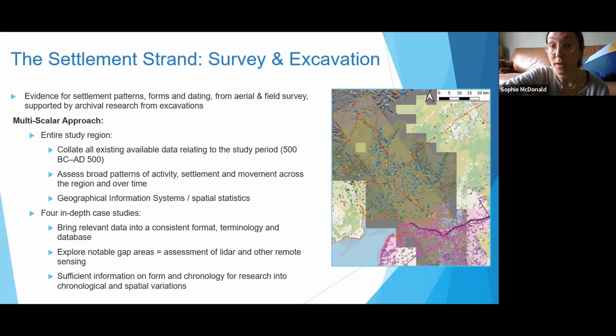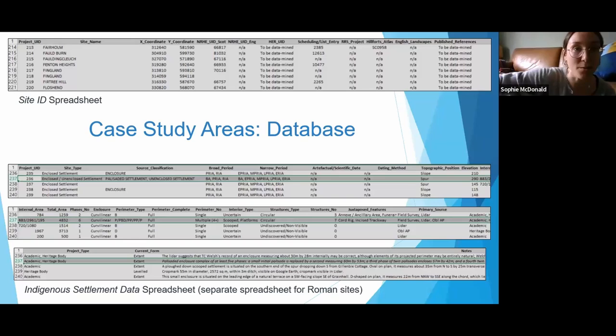And then within our case study areas, he's basically bringing information from those disparate sources into a really consistent format in his database. And then we're using this kind of more in-depth information to look for gaps. So we're looking at the kind of LiDAR data and basically trying to get to the level where we've got enough information about the chronology of and the different forms of settlement within our case study areas that we can start to look at kind of variation, that we can start to look at different patterns of what's going on. So this is kind of what the database is shaping up to look like.